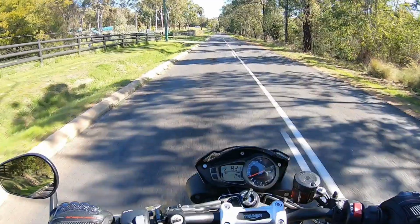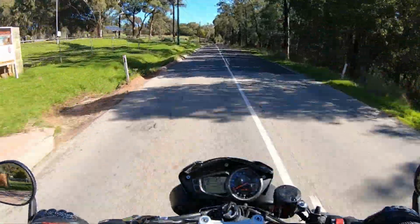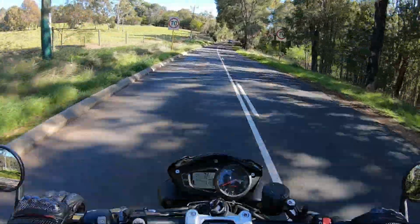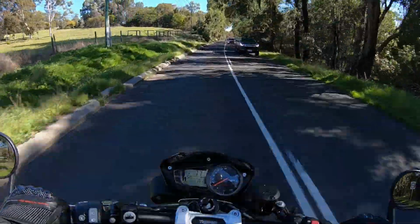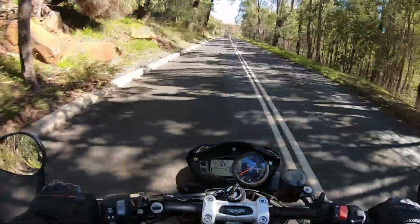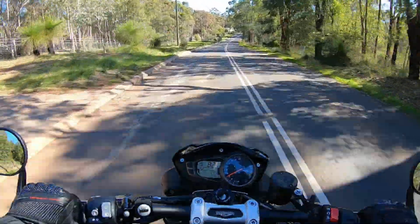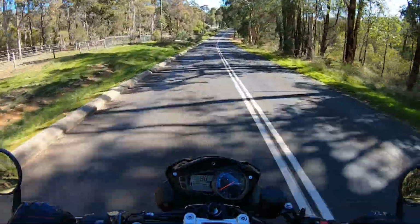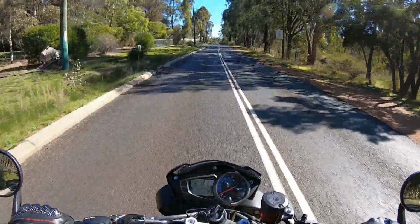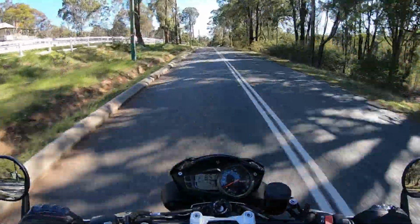There you go, guys. So that was just that sort of entry, the 2 Speed Triples. So there's my 2016 1050cc Speed Triple, and my friend who's behind me on his 2021 Speed Triple 1200 RS. So mine's a 1050S, his is a 1200 RS.